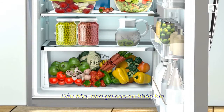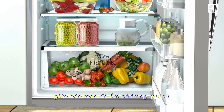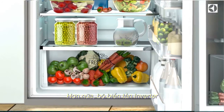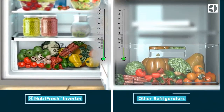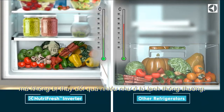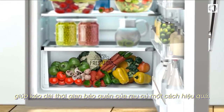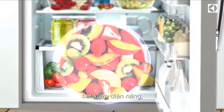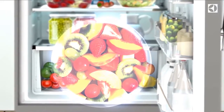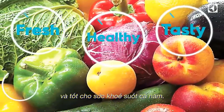For starters, it does not let any dry air through and keeps the moisture inside. Moreover, the NutriFresh inverter compressor maintains a steady temperature in comparison to the huge fluctuations in other refrigerators. The result? The Electrolux NutriFresh Crisper extended the life of the fruits and vegetables in your fridge in a smart, energy-efficient and intuitive manner, giving you and your family fresh, healthy and tasty food all year round.